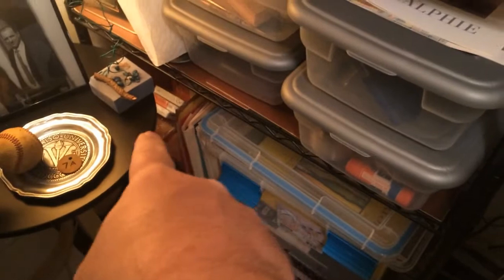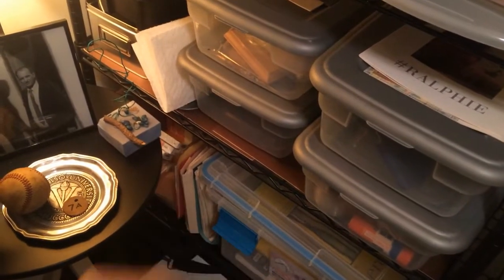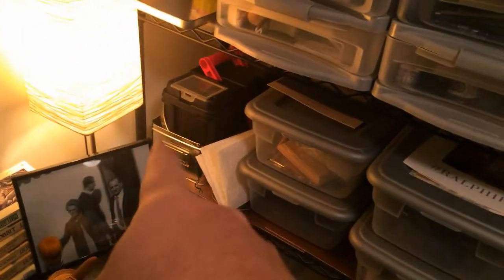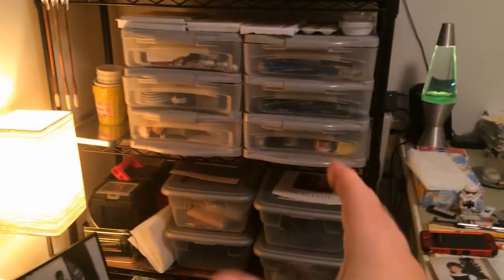And then down there is some stuff that I've created as I was younger. And then I've got some canvases back in there. There's the stuff for when I go portable. I can put my art supplies in there and take it. So that's kind of like my hub for my art stuff.